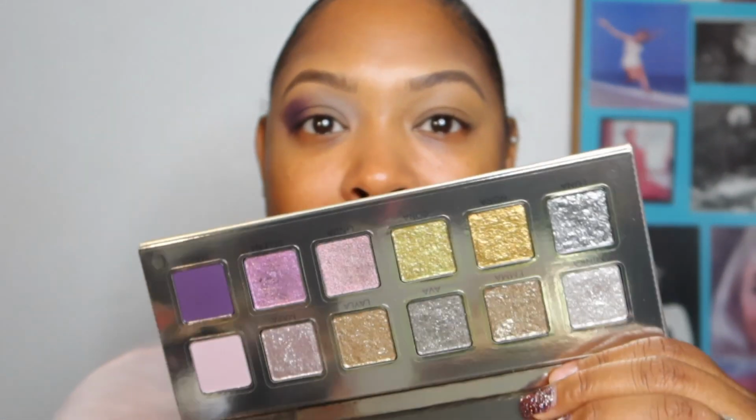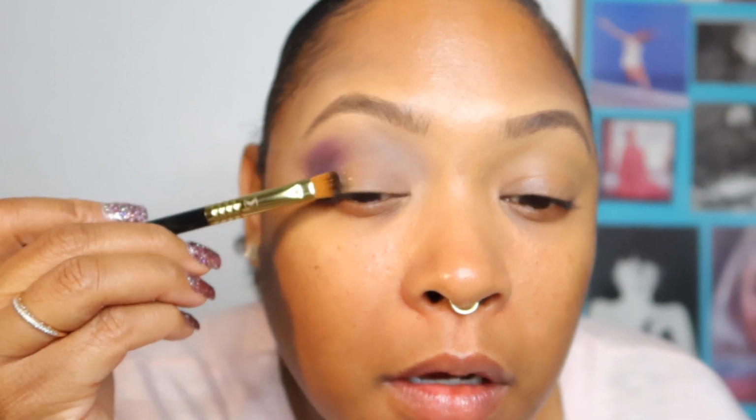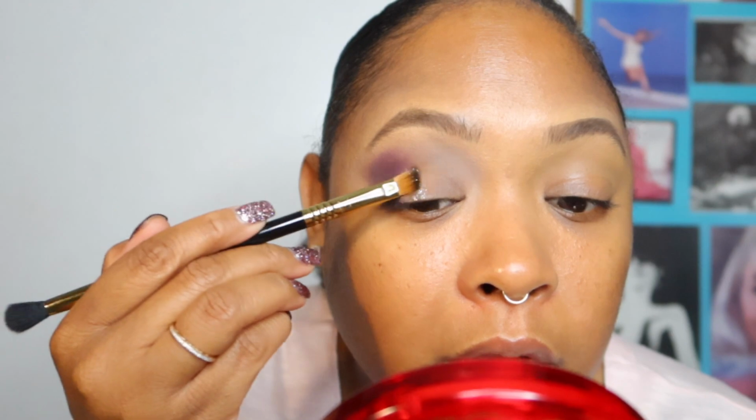So I'm going to take the other side of the brush. This is the E54. It's more of a flat brush. And I'm going to go into the color Ava, which is right here. I thought I was going to spray it. Yeah, I'm going to spray it. It's really creamy. It's picking up on the brush, but I don't want it to just be shimmer all over the place, all over my face. So I'm going to spray it. Anything you have to spray it with. Get my mirror. We're just going to take it on the inner part of the lid.